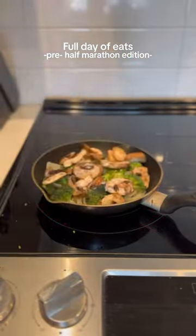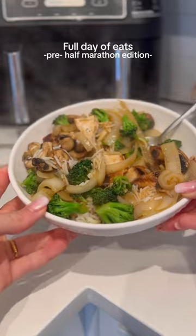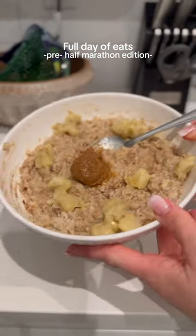For dinner, I stir-fried some veggies. I had broccoli, onion, and mushroom, and then I just put my rice and chicken that was pre-cooked in a bowl with some sauce and had that. And I finished off the night with another bowl of oats like I had for breakfast, but this time with some Biscoff bread instead.